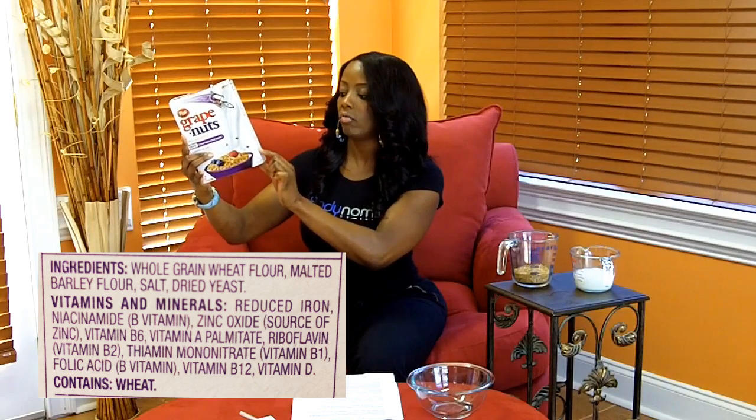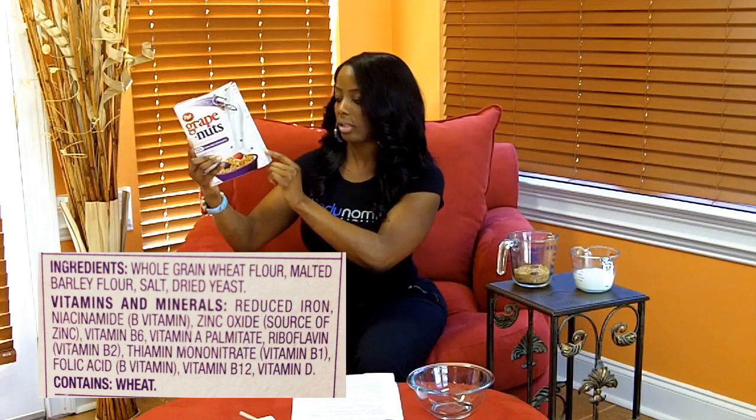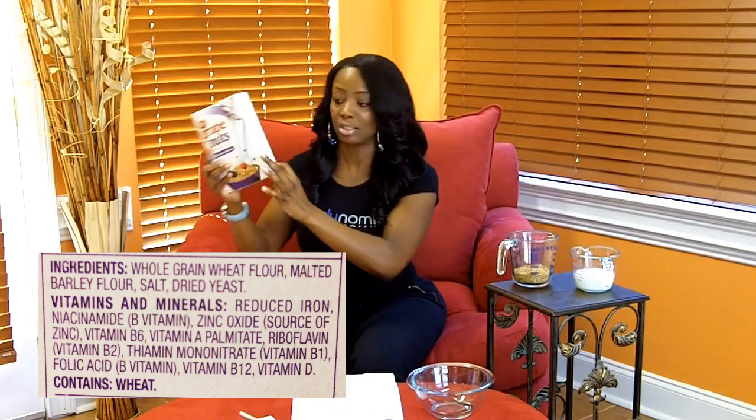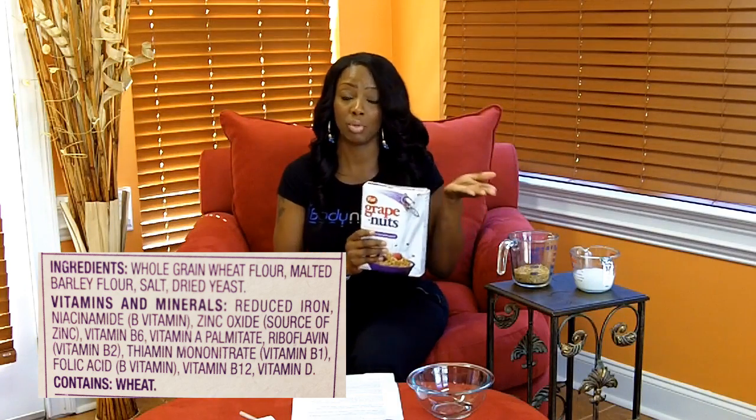Malted barley flour comes next. Salt comes next, and dried yeast comes last. So with dried yeast coming last, that means the content of dried yeast is not as much as the whole grain wheat flour. So whatever comes first, that's what this product has the most of. Whichever comes last, that's what the product has the least of.